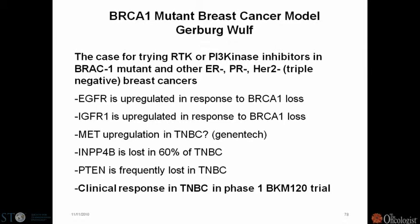Okay, so a second model I'll talk about is from Gerburg Wulf at BI Deaconess. Gerburg is an MD PhD and is doing clinical trials in breast cancer, but is also working with mouse models in collaboration with my laboratory. And in particular, we're focusing on BRCA mutant mouse models. So this is a type of triple-negative breast cancer.